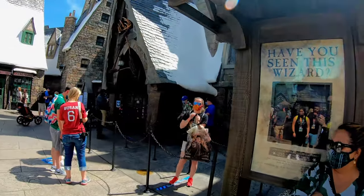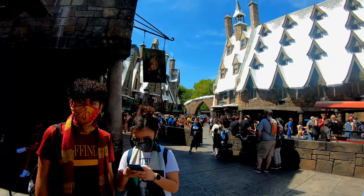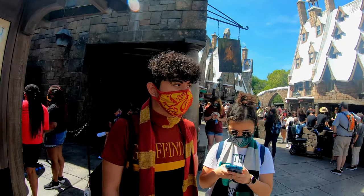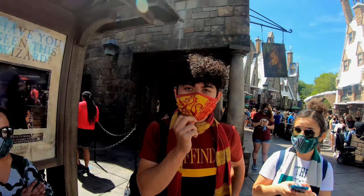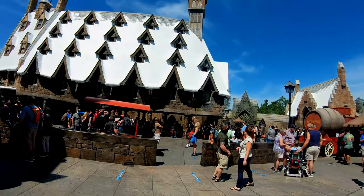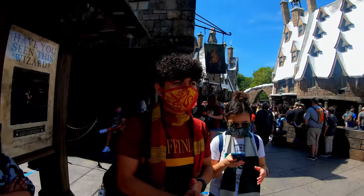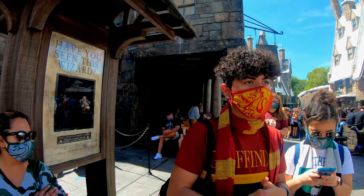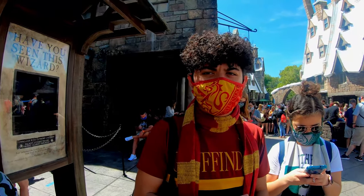Take a look at the crowds in Hogsmeade. This is supposed to be spring break, right? Yep, this is the first day of spring, the first weekend. A lot of countries, including the US, are starting it today. It's not too bad. We did get a lot of warnings from Universal that they'd hit max capacity today on Saturday, but they haven't sent an email yet. It's still pretty early.